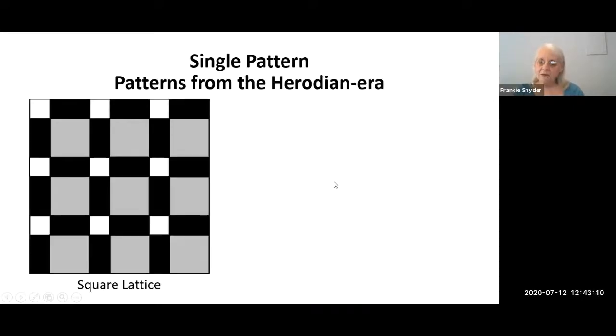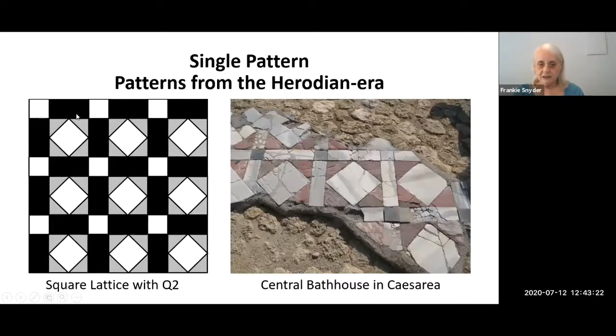We also have single patterns that were laid over the floors that had different kinds of shapes to them. Here's a square lattice pattern. You don't see this too much, but what you see is a square lattice with an extra square in the middle. So it's called a square lattice with the Q2 or the two squares pattern. This is a pattern that was used in Herod's third palace at Jericho in the triclinium.